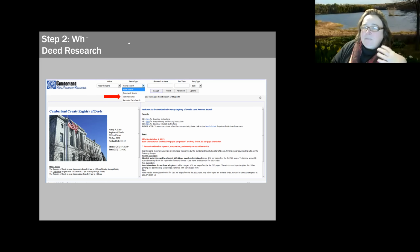The other one that I use most often is volume search. I'm often researching someone else's property, and you can obtain the volume, which is the book and page number that it's recorded on, from the assessors in most communities. So I often start with volume search. But regardless, when you start with your name search, eventually you're going to have to go to a volume search, and I'll talk a little bit more about that. So if you were starting with a name search, you would put in your last and first name, which I have done here.